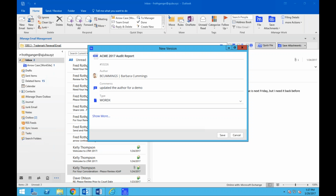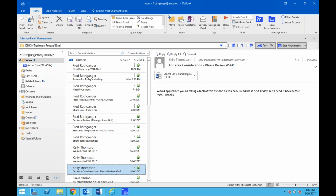So what I am showing here is the ability to take an attachment to an Outlook email and save it into iManage as the latest version of a document. In this case, the attachment originally came from an iManage document, as I said, and we can see here that the system automatically found that document. I didn't have to go looking for it. So we can tag in the document information that indicates where it came from in iManage. I can see here that it came from document 53226, and all I have to do is hit save to save that attachment in as the latest version.